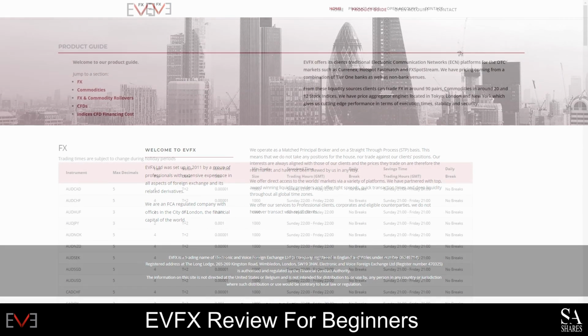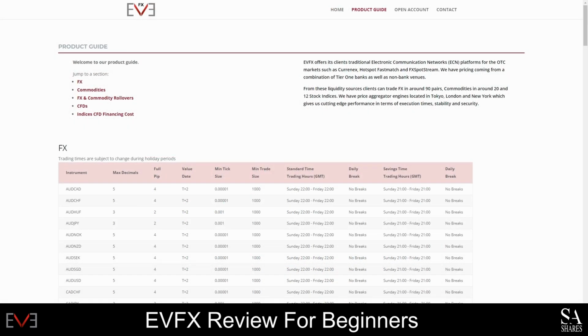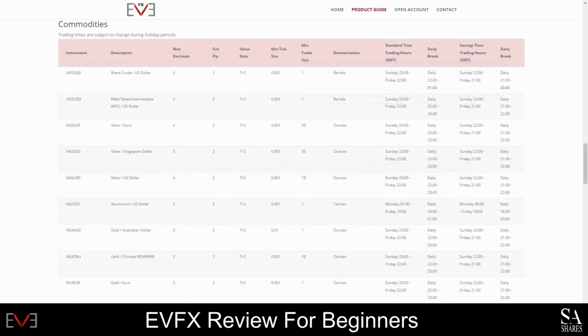EVFX currently offers around 90 currency pairs with tight spreads. You can find out more about the instruments they offer by visiting the product guide page. There is also a selection of indices and stock CFDs you can trade, and approximately 20 commodities.